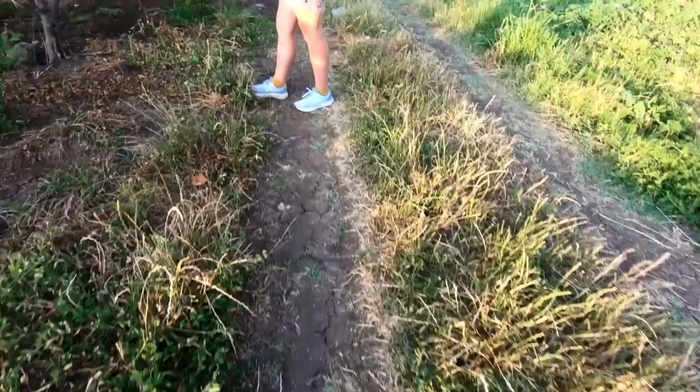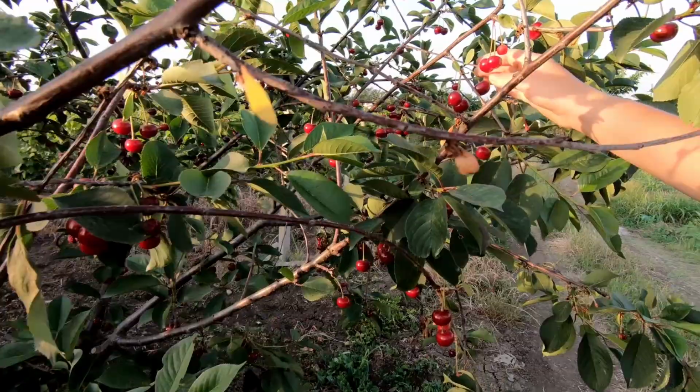Jeepers, you're fast, eh? Of course, it's my fast running and not the fact that we just planned this whole scene. We wanted to tell you guys about the fact that there are so many different types of fruit trees here. One example is this cherry tree. It is full of cherries. You can literally just pick one off, pop it in your mouth, and off you go.